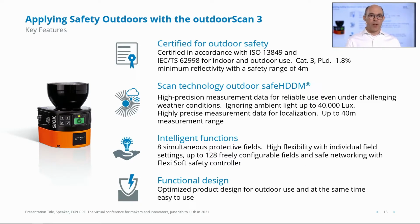Ignoring ambient light, we can do up to 40,000 lux. Like I said, sunshine should not be a problem for the scanner, and we have the same precise measurement data that our other scanners do, up to 40 meters of measurement range. The function's also very similar to the Microscan family.